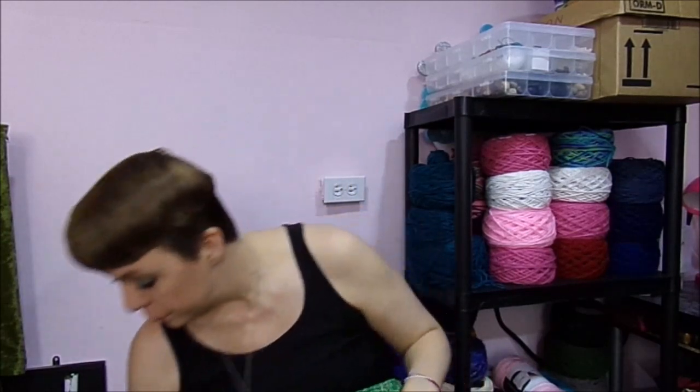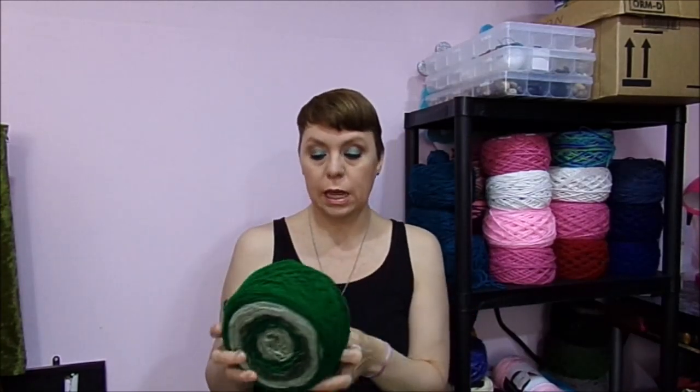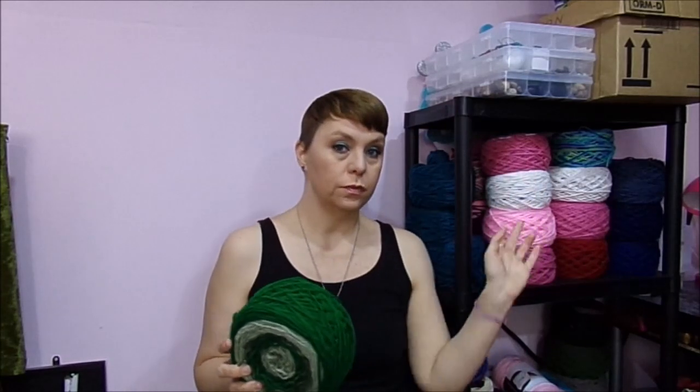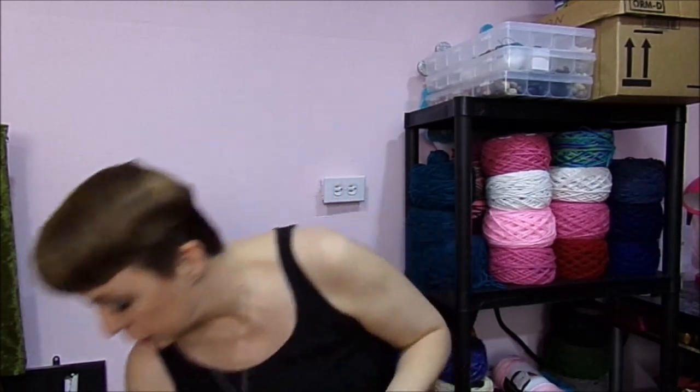So I decided to go ahead and crochet one using what I had on hand, which is those scrap cakes that I made. They look like this. So what I did was I took all of my green scraps and I rolled them into cakes, and that's what all of these are that you can see over here. They're all scrap cakes. So I wanted to use the green, so I went ahead and did that. And I wanted it to be a little thicker so it would crochet up faster and also be more cushy.